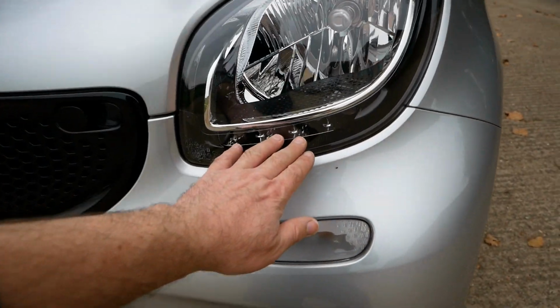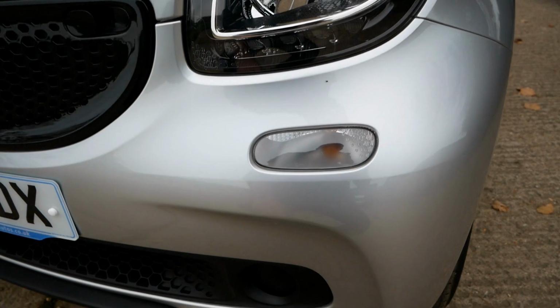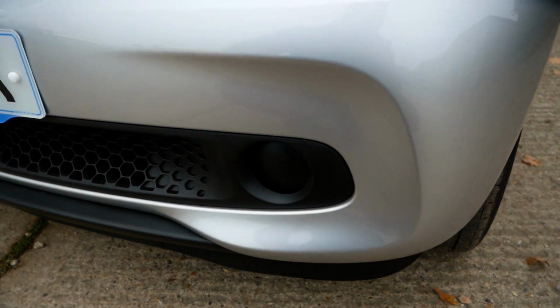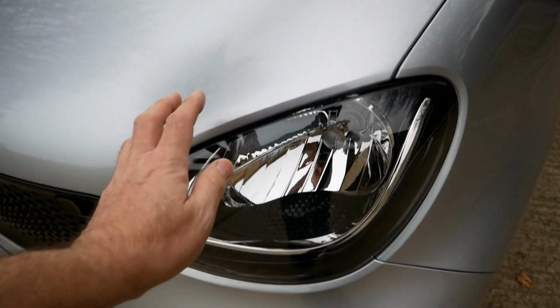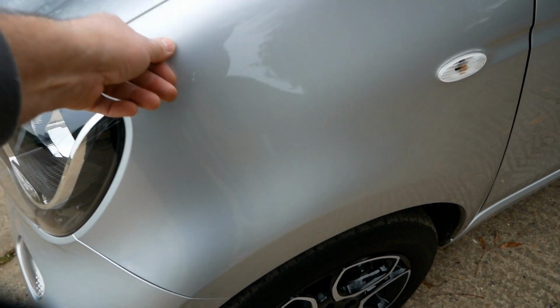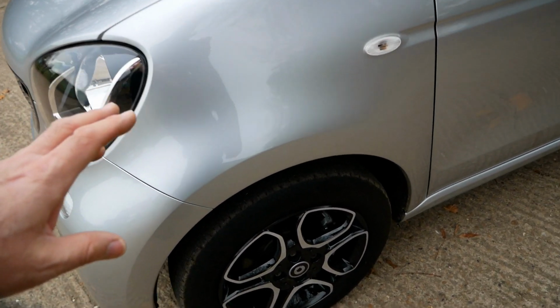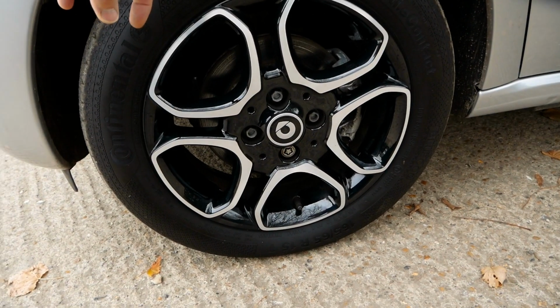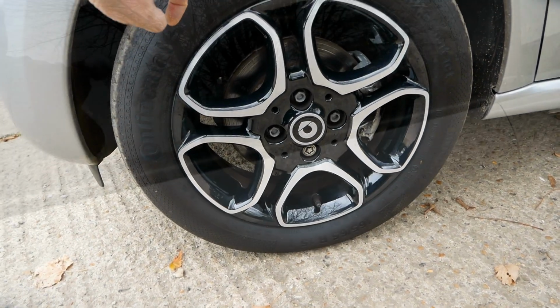You get LED daytime running lights, a nice hexagon effect there at the bottom of the headlight. The Prime Premium model gets fog lights as well. But yeah, I think a nice looking car. So the bonnet, the bumper and the front wings are all plastic, so quite a bit of flex in them, which will help with minor parking knocks. And your wheels are 15-inch, so you've got 165/65 R15 tyres.